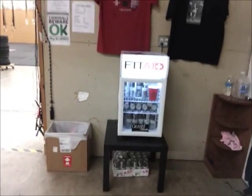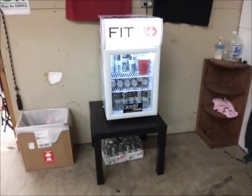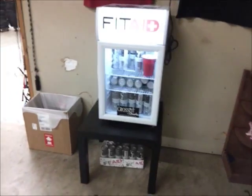This is probably one of the best things we've done, is got on the Fit Aid. It's a recovery drink. As a matter of fact, I want to grab one.